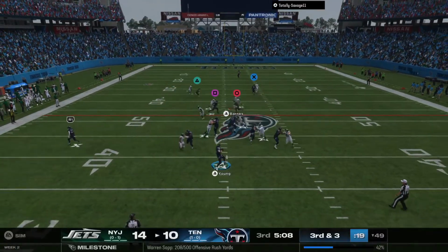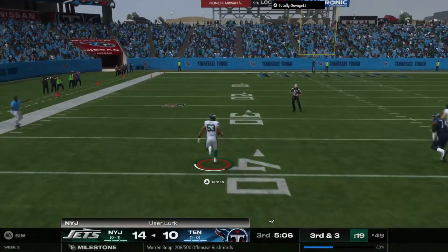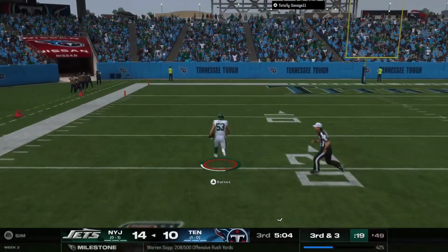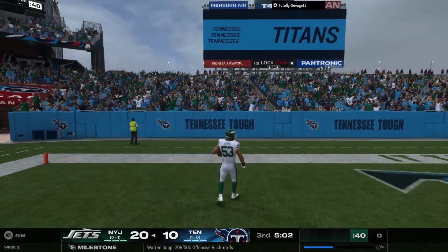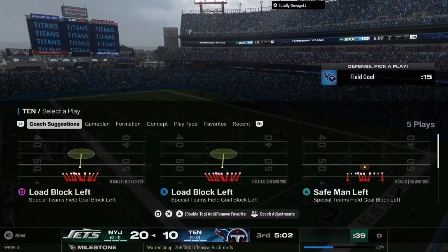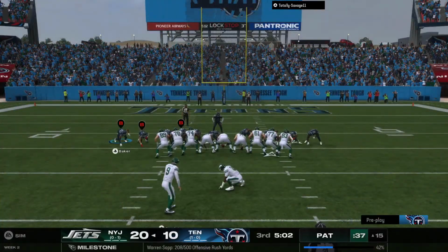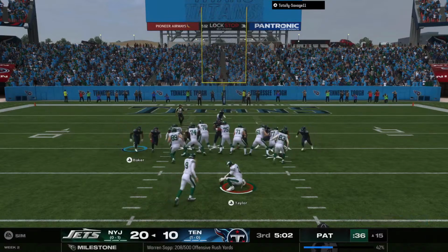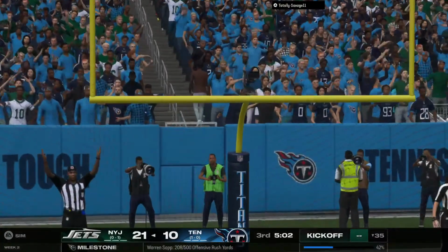On 3rd and short, they'll try and pick it up through the air. Oh, it's intercepted. He was trying to give it to Ridley. Still on his feet. And he brings this one back. It's a pick 6 and a Jet touchdown. Zuerlein now for the PAT. It's good, and it's 21-10.